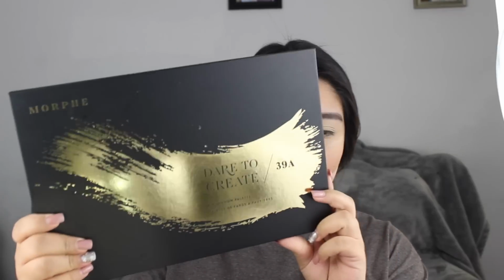Just like that. I'm going to be using the Dare to Create palette. This is by Morphe. It's not technically drugstore, but it is pretty cheap. I mean, I think it's like $32 if I remember correctly. And it has a lot of shades. I'm just going to read off the names. I'm not going to lift it up every time. And I will put a picture somewhere down here so you guys can see the colors that I'm using.